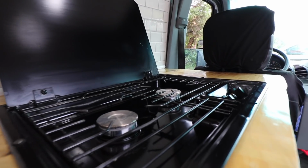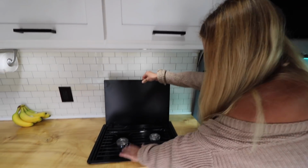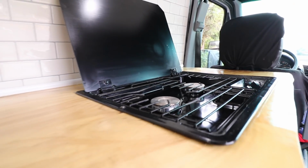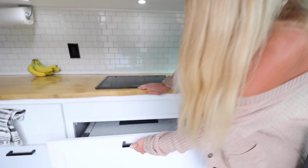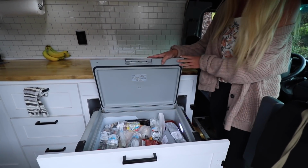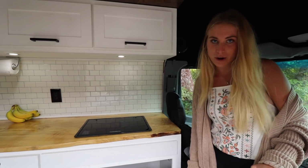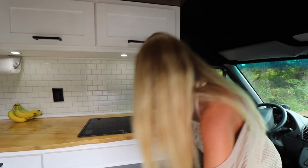Right here we have our stove. It's a Dometic drop-in stove. It has two burners and it runs on propane. In this cabinet we have our refrigerator. It's a Dometic 65 quart. It's awesome. That thing is huge. Yeah, it stores a lot of food. You just have to dig a little bit sometimes. But you can set the temperature you want right here. It could be a freezer or a refrigerator.